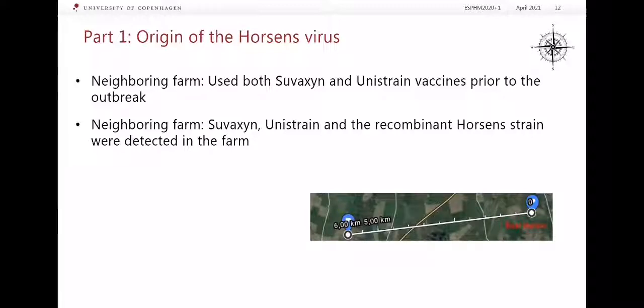If we look at the location of the boar station, it's shown here on the map in the right-hand side, and the neighboring farm is shown on the left-hand side of the map. And there is approximately 6 kilometers distance between the two farms. So the question is, is PRRS airborne over 6 kilometers?